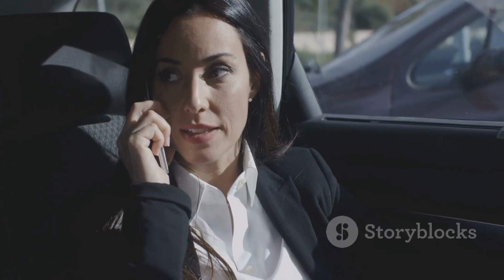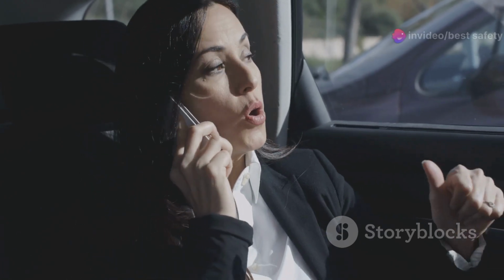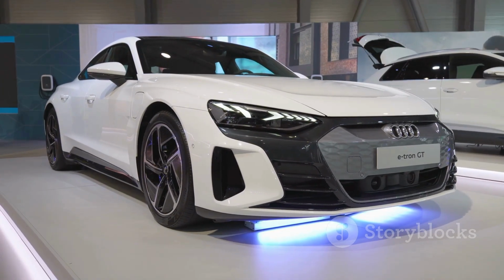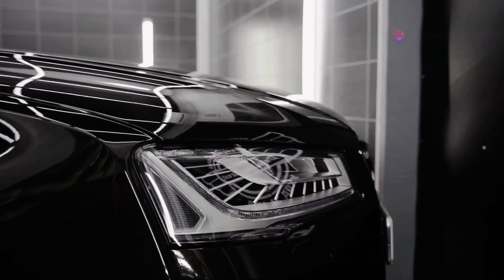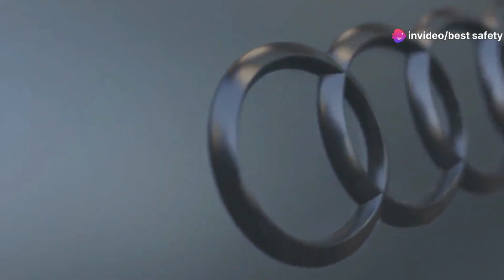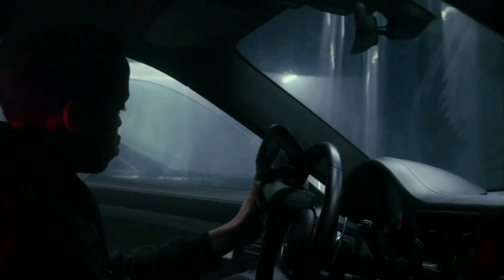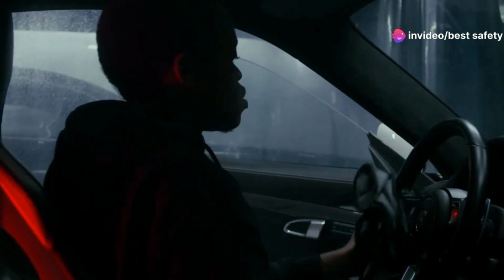Now, let's talk about a company that understands that safety doesn't have to come at the expense of luxury. That's right, we're talking about Audi, the German car manufacturer that's renowned for its sleek designs, cutting-edge technology, and unwavering commitment to protecting its occupants. Audi has a long history of innovation in the field of safety, dating back to the 1980s, with the introduction of features like anti-lock brakes and airbags. And they haven't rested on their laurels, oh no. Audi continues to push the boundaries of automotive safety with a suite of advanced safety features designed to prevent accidents and protect you in the event of a collision.